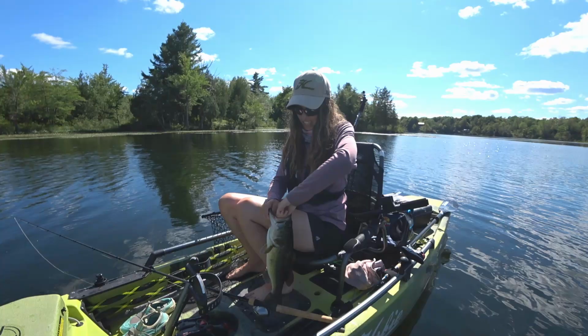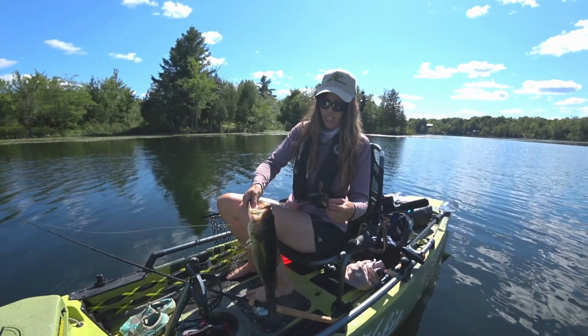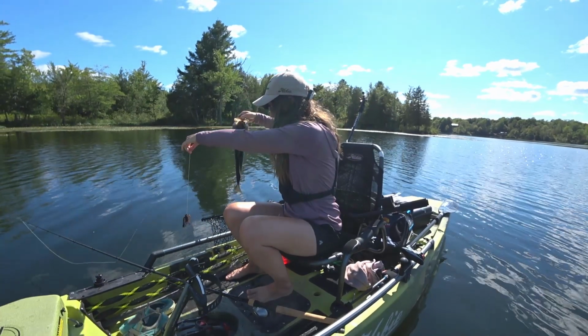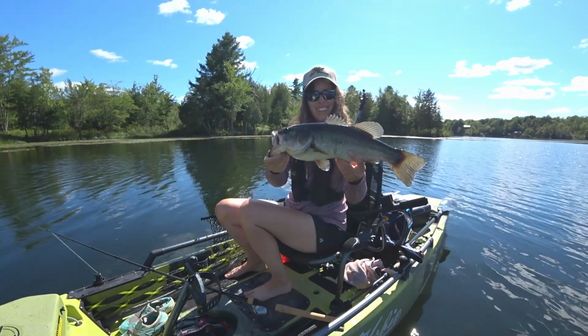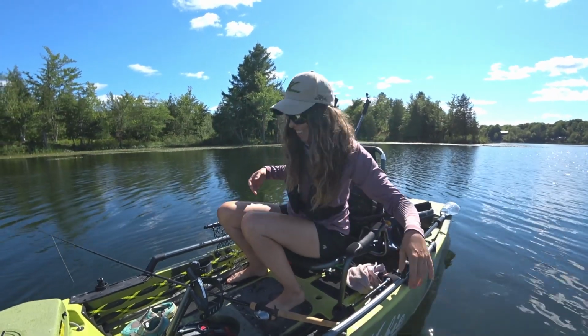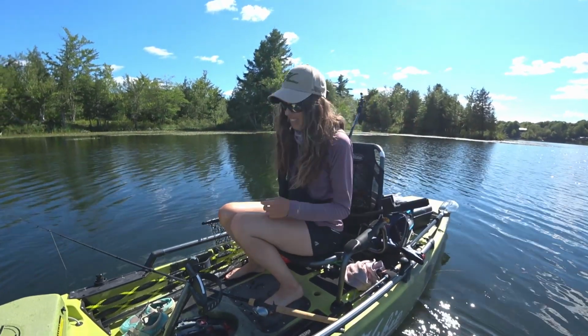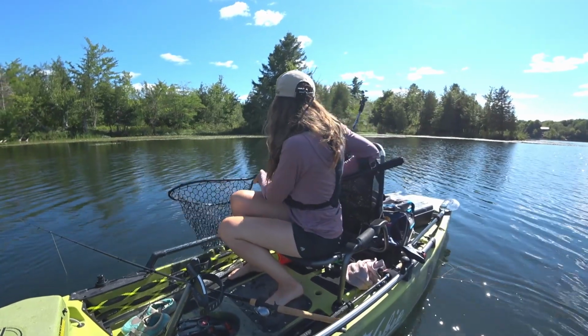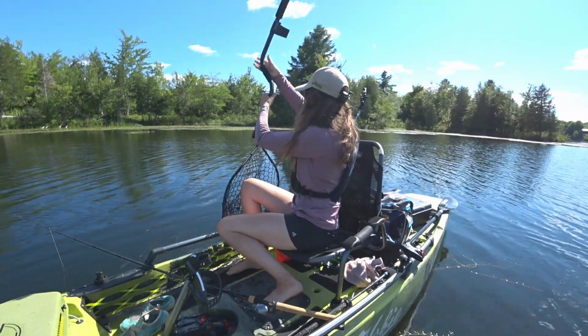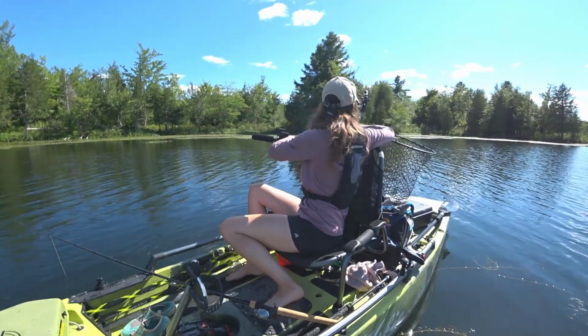They like the jig. It's just allowing me to fish into this heavier cover here. Got a rattle on there too, so just dropping it down. Very nice. Surprised I got that fish in the net. When it jumped, I thought it got off. Okay, I'm gonna keep this ready just in case.